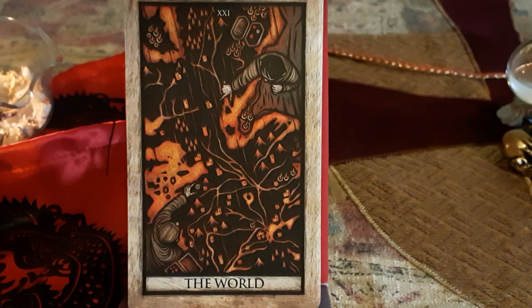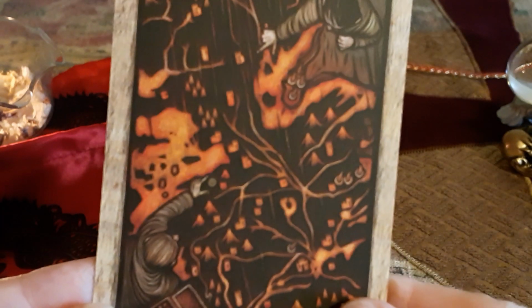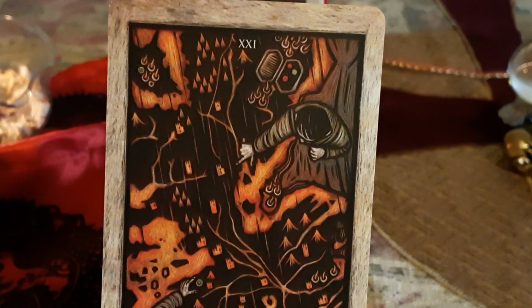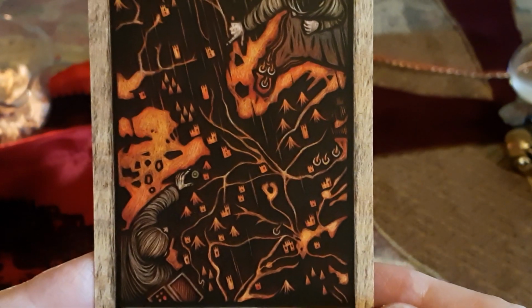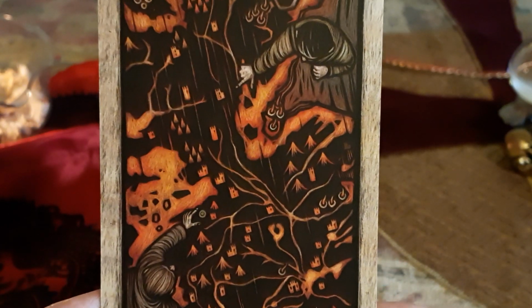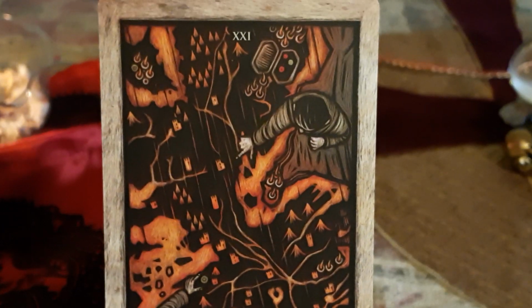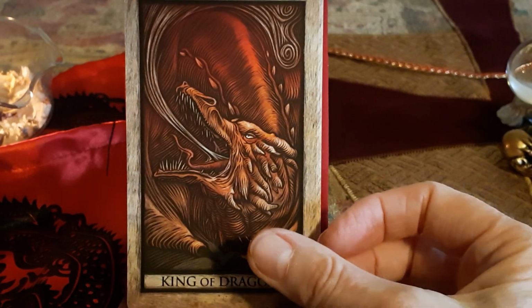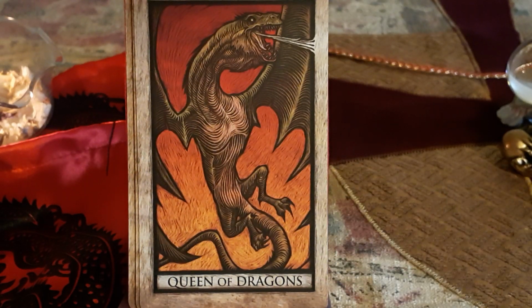That's another nice card because of the contrast with the colors and things of flame. So that is the map. Ooh, okay, the great table with the large map. King of Dragons. Queen of Dragons.